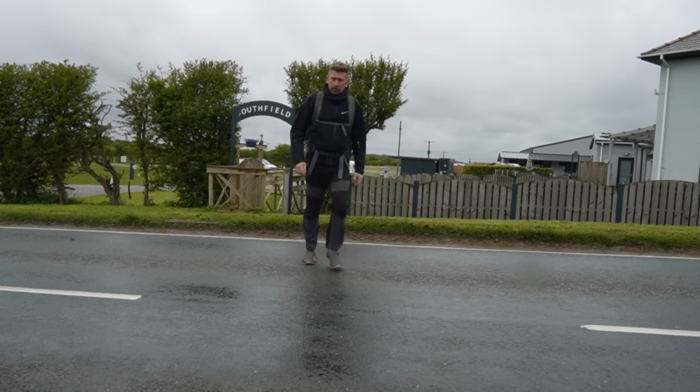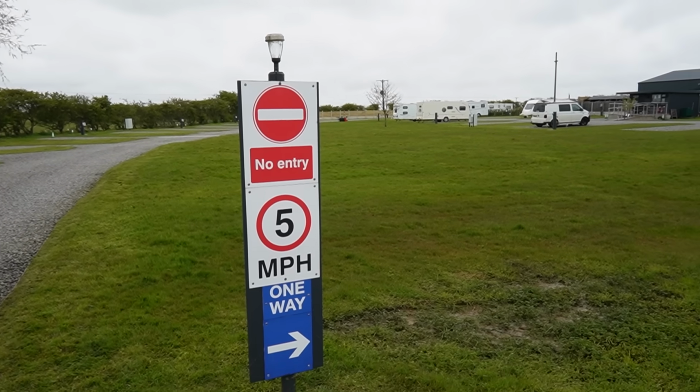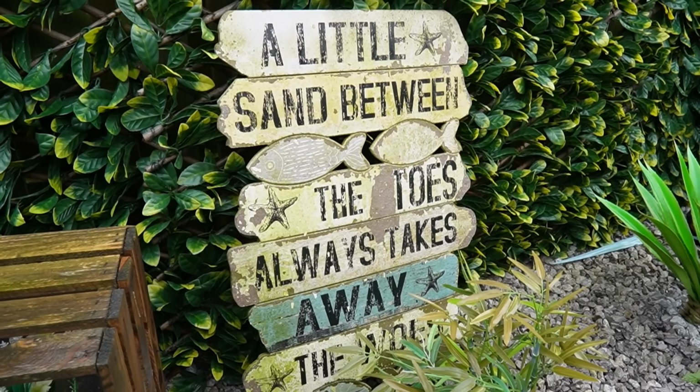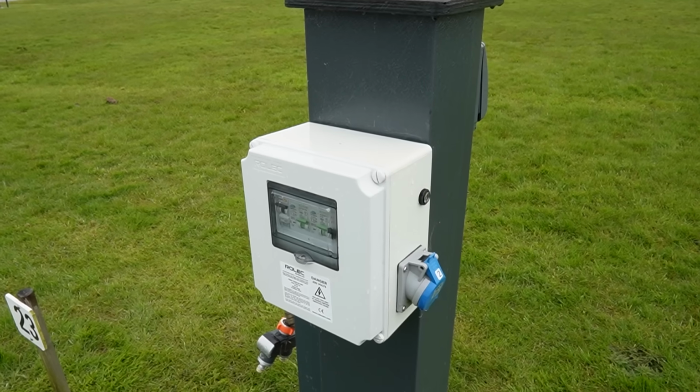It's not a super busy road, but I'd suggest pitching up further into the site so you don't get any road noise early in the morning. Quiet time is from 10:30 and dogs must be kept on leads at all times. This site costs £30 for one night including electric, which in my experience is pretty much the going rate at the moment.